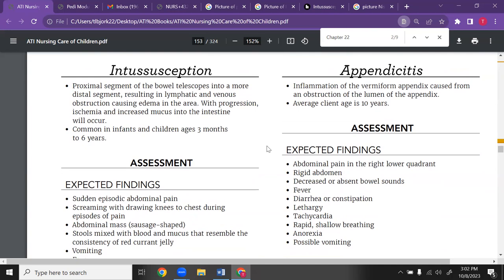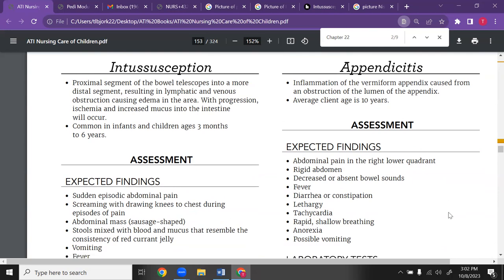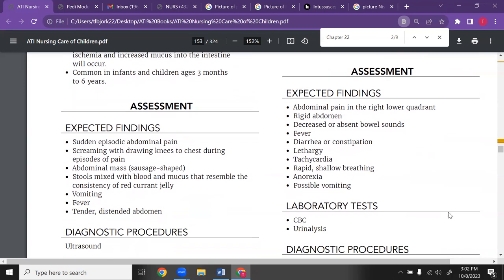Now you guys know what appendicitis is. We talked about that. I think we even just had that, but usually it occurs at an age of 10 years old. But where in the body would you see that? Like what quadrant of the body? Look right here. The right lower quadrant always. Yeah. You have to know what quadrant you're seeing your appendicitis in.